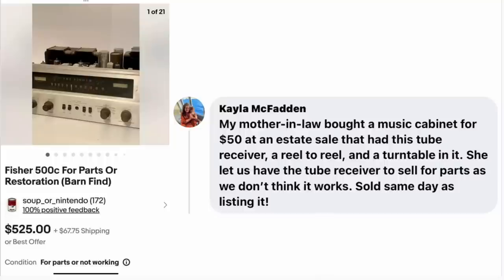Kayla McFadden: My mother-in-law bought a music cabinet for $50 at an estate sale that had this tube receiver, a reel-to-reel, and a turntable in it. She let us have the tube receiver to sell for parts as we don't think it works. Sold the same day as listing it for $525. Fisher 500C for parts or restoration.